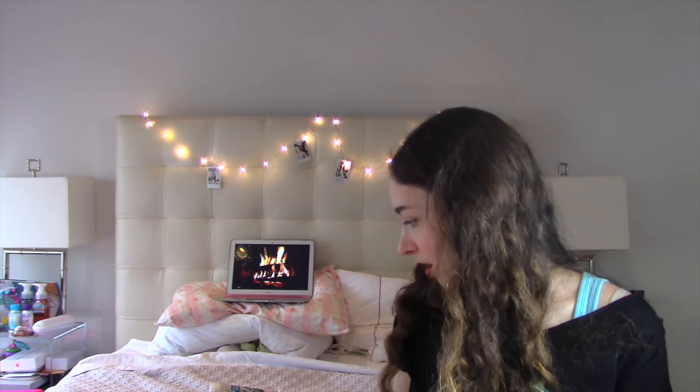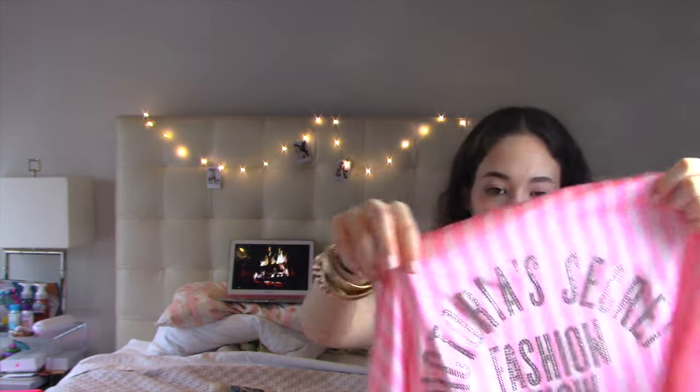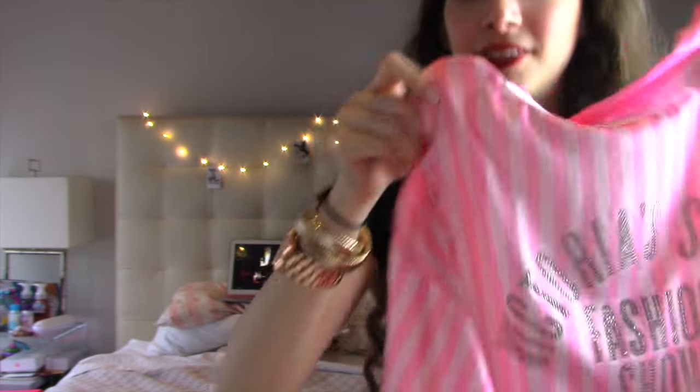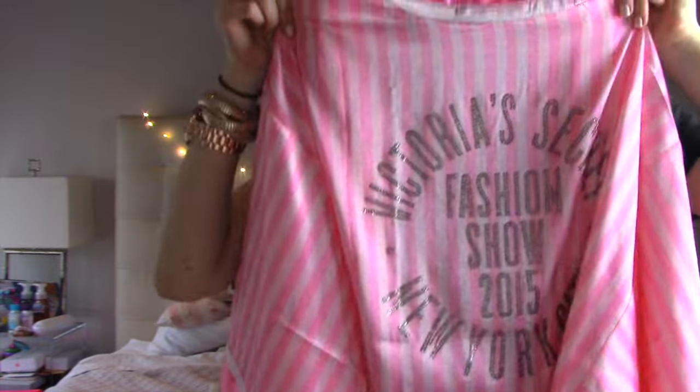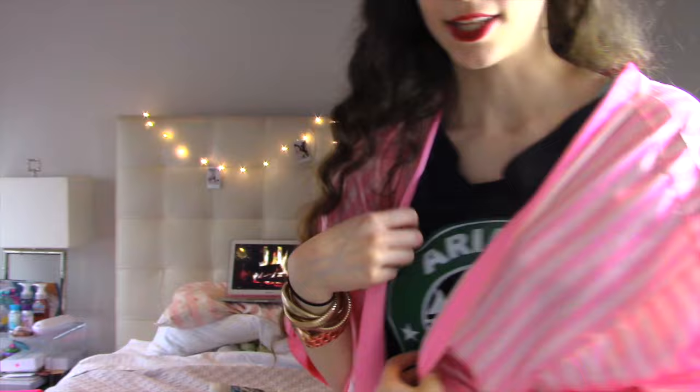Then the next thing I got from Victoria's Secret was the official, guys, I was so happy when I saw this online. This is the official Victoria's Secret Fashion Show 2015 New York City robe. Look at this. I had to stand up for this. It looks like that, and it's just perfect. I'm going to put it on right now so you guys can see what it looks like. Okay, it's currently strapped in the middle, but it looks like this, and the back looks like that.